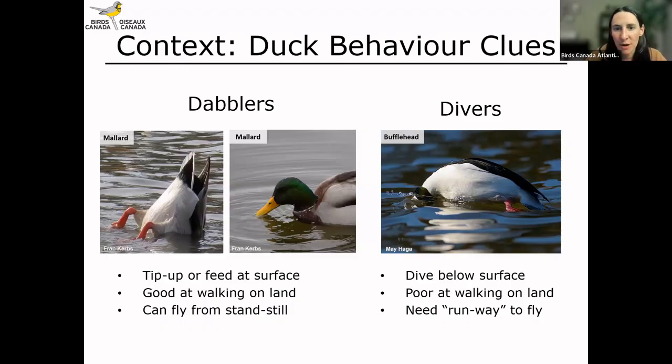And they also need a runway to fly. So it's sort of like a loon. They'll need to paddle along the top of the water, flapping their wings, flapping, flapping, flapping, until they finally can lift off. So if you see a group of ducks off in the distance, they get startled and need to run a little bit on the water before they can take off, you know those were diving ducks.